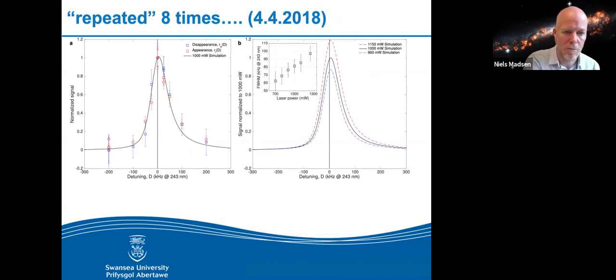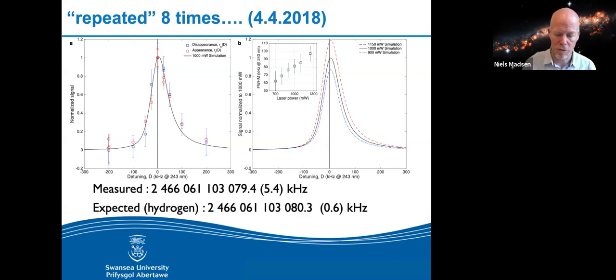The black curve is the calculation of how this atom is supposed to respond. It's like a resonance on a piano, right? If you hit it right on, it'll respond the maximum. If you hit close to it, it'll respond slightly less. If you're far away, it won't respond at all if you bang on it with a given frequency. We managed to measure this transition with all these digits, as you can see down here, compared to the expected one, which has a similar amount of digits. What's in the parentheses is the uncertainty we have on this measurement.